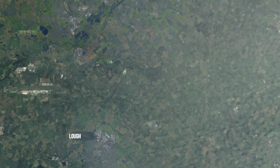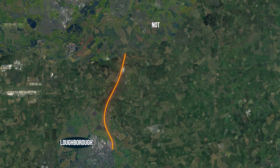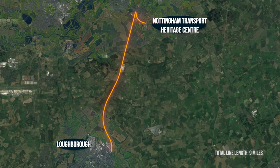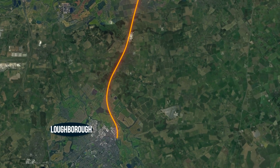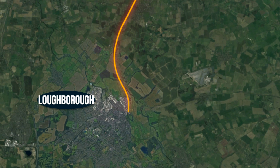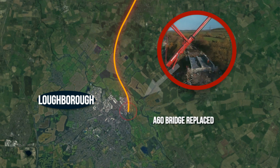The remaining section of the GCR in Nottinghamshire runs from the northern outskirts of Loughborough and connects via a branch line to the Nottingham Transport Heritage Centre in Ruddington. There's been significant investment to reopen the line for trains. Let's start in Loughborough, where of course just 500 metres of missing track separates the two halves of the Great Central. Here, more than £1 million has been spent replacing a key bridge.